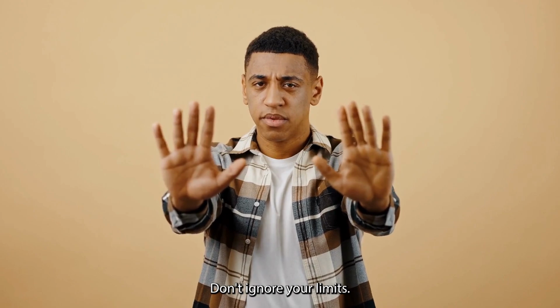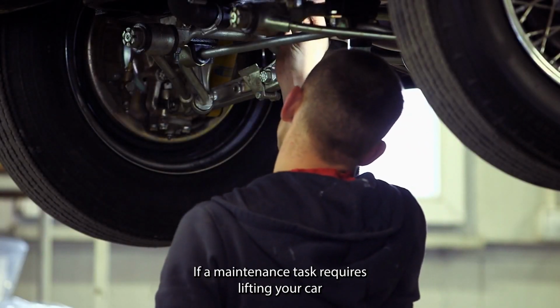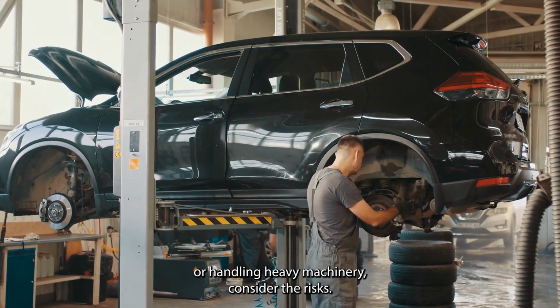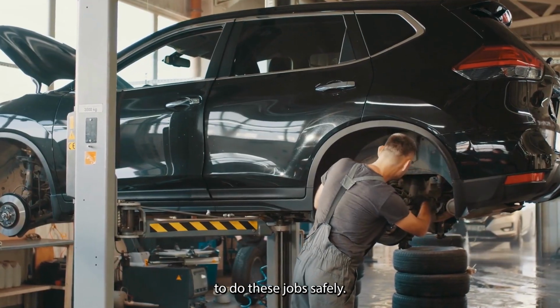Don't ignore your limits. If a maintenance task requires lifting your car or handling heavy machinery, consider the risks. Professional mechanics have the necessary equipment to do these jobs safely.